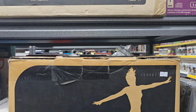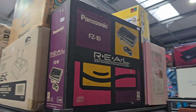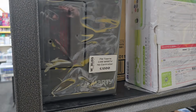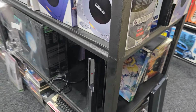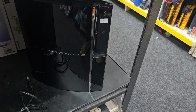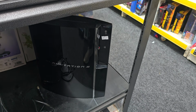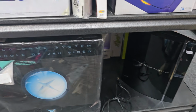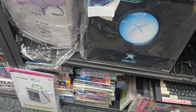And now we're on to my personal favourite section, all the imported consoles. So, got a Japanese 3DO, we've got an incredibly rare FM Towns Marty here, a couple of American GameCubes. This is really cool. This is an American region-free, nope, not region-free, backwards compatible PlayStation 3, so you can play American PS1, 2 and 3 games on this. We've got a brand new Xbox, we've got a brand new Wii, those are American.